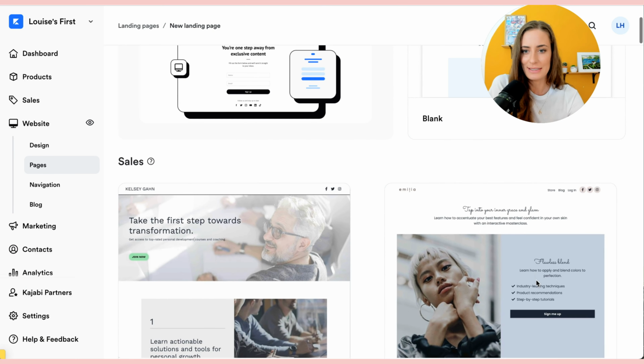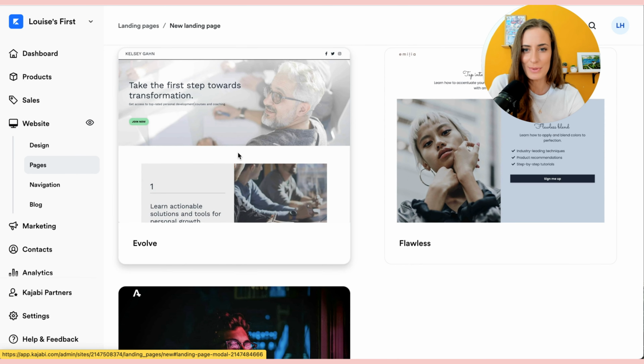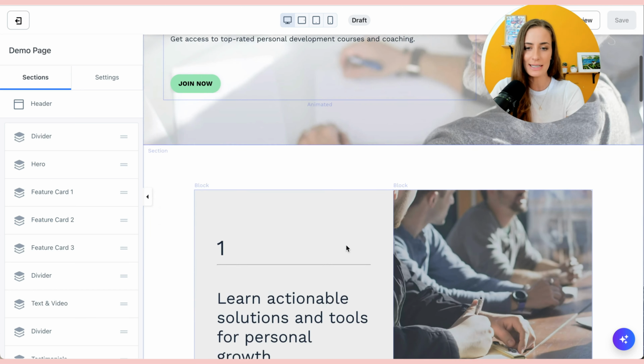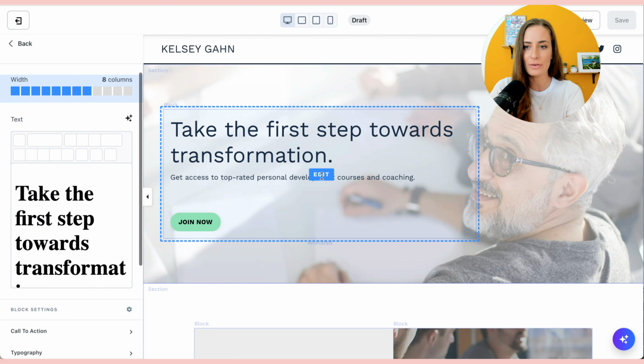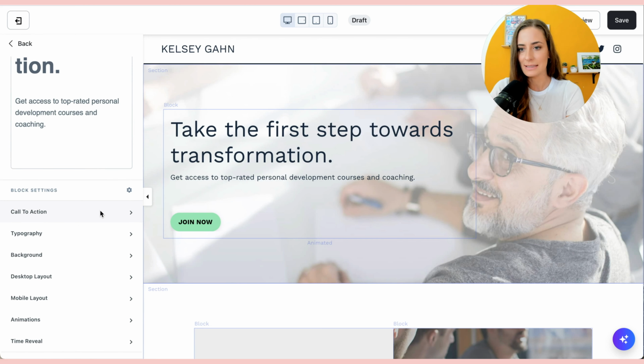Okay, now let's look at the page builder in Kajabi. So I'm gonna start with this one here. So again, there will be tons of templates with Kajabi as well, and just like the other sections, it's very similar. So they're more so working with sections like this, and then you come over, you hover over it, click edit, and then you have your options for customizing it, right?